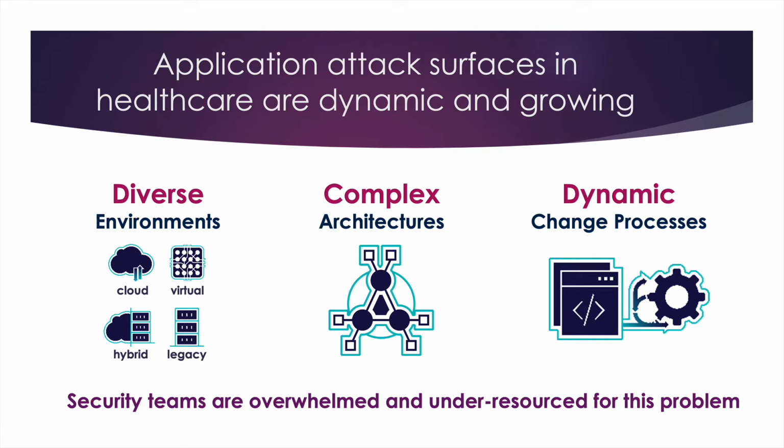And there are three main reasons for that. One is that the diversity of the environments that run applications today in a modern healthcare concern is varied. You have everything from legacy apps running in the data center to virtualized infrastructure underneath your applications, and then all the way to the cloud. And that diversity of environments presents security challenges given the diversity of how teams have to approach solving the security problem.